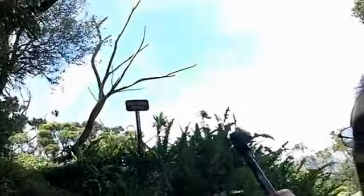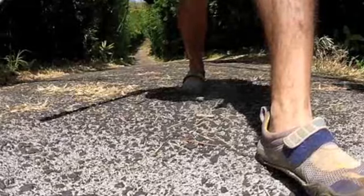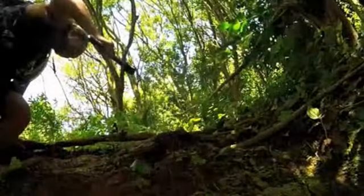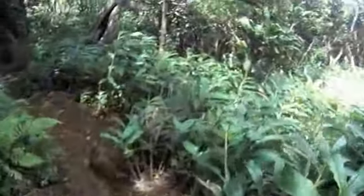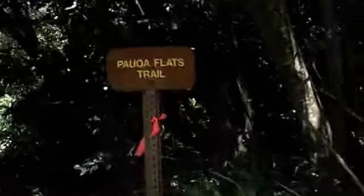Just got off the Puu Ohia trail and now I'm on the Manoa trail. Headed towards New Water Reservoir.